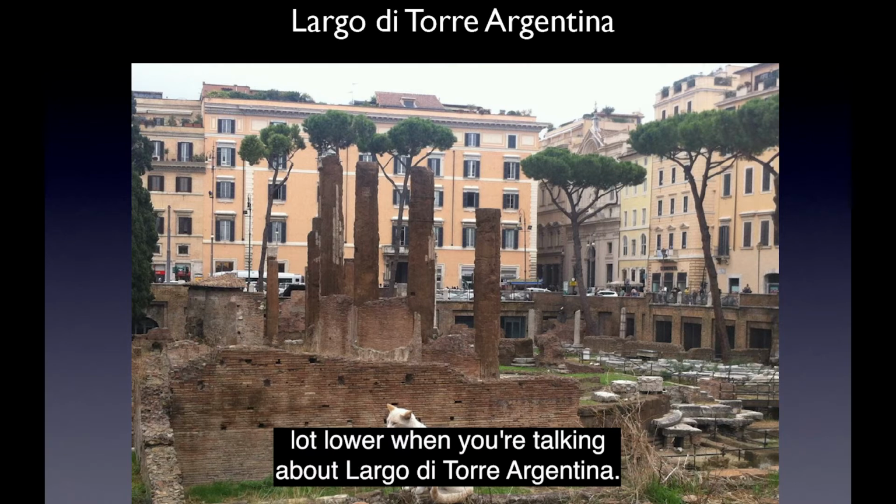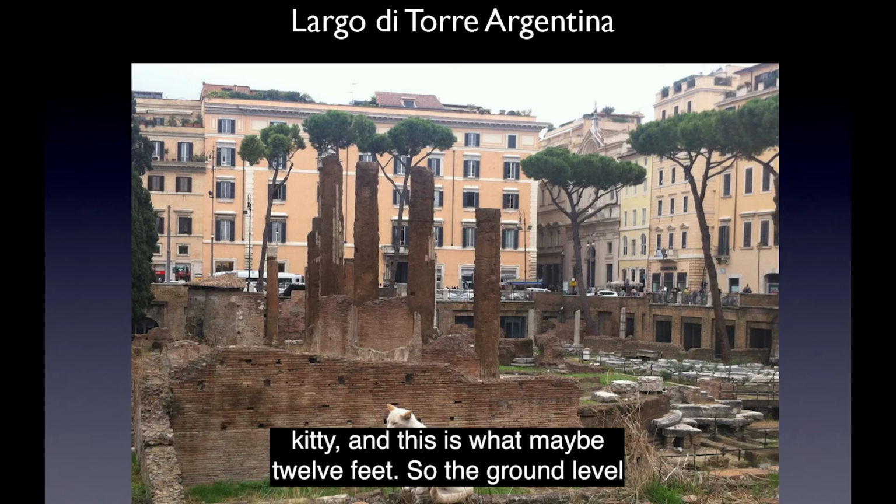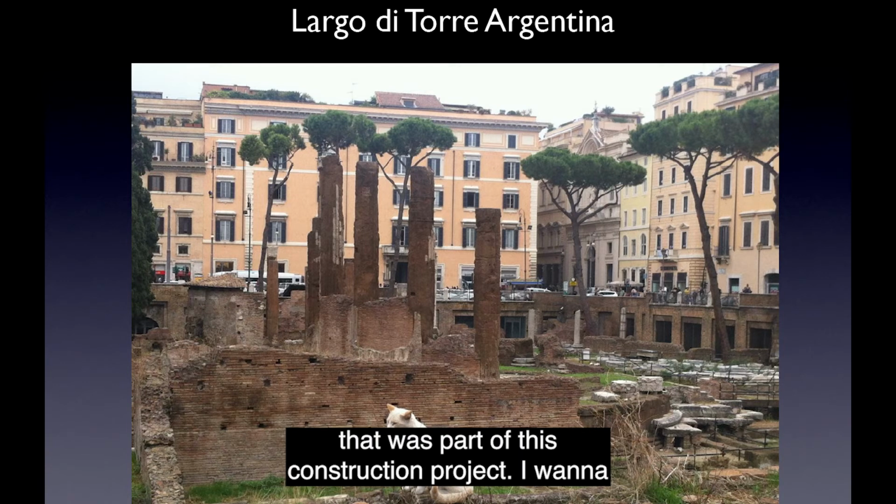This is a large, when you talk about Argentina. I chose this slide because it's now a cat sanctuary. There's the kitty. And this is maybe 12 feet. So the ground level is way higher than in Rome. And that was a part of this construction project.